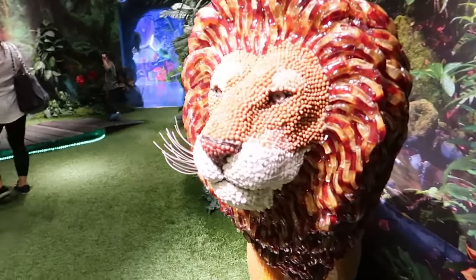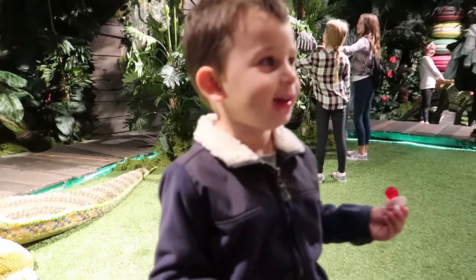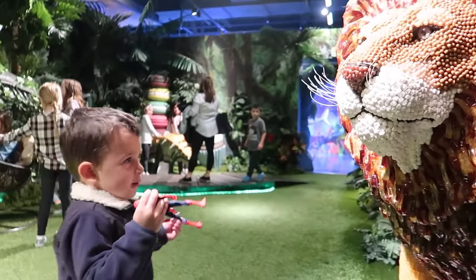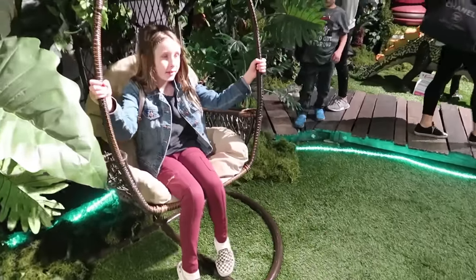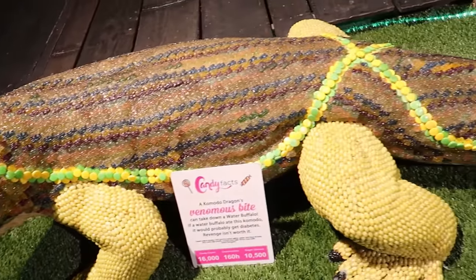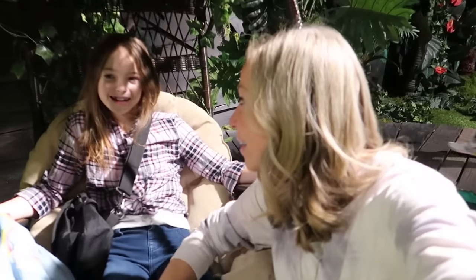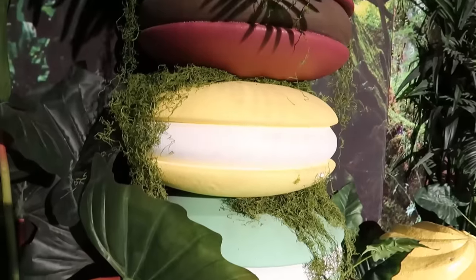We're in a giant candy jungle right now. This is pretty insane. Colin, what is this? The lion. Get a fruit snack yet. I guess the kids have already moved on, so we're gonna see what's in this room behind me.